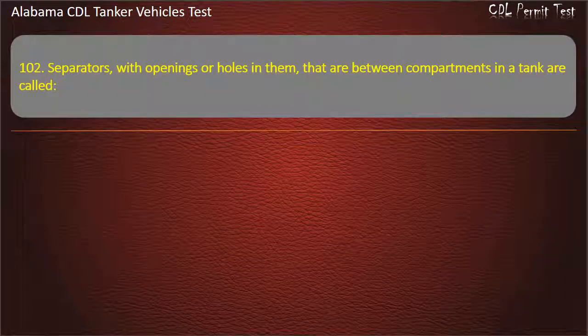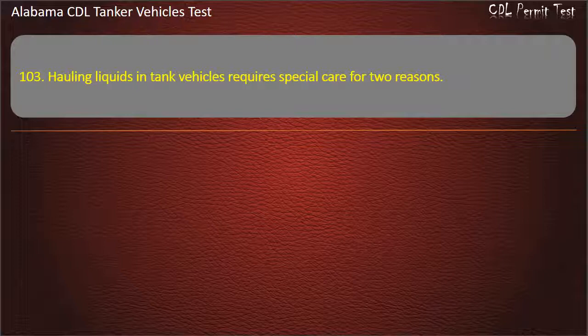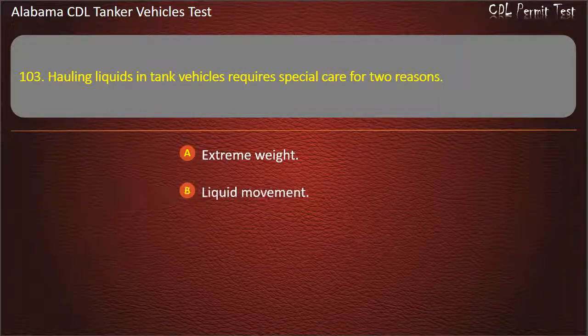Question 102. Separators with openings or holes in them that are between compartments in a tank are called barriers, baffles, bulkheads. Answer: baffles. Question 103. Hauling liquids in tank vehicles requires special care for two reasons: extreme weight, liquid movement, uneven expansion. Answer: liquid movement.